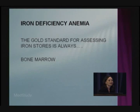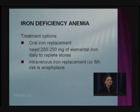Remember, if asked what the gold standard is: ferritin's a good marker, but the gold standard for knowing how much iron a patient has is always a bone marrow. Absolutely always a bone marrow. So if asked the best test, the gold standard, you should answer marrow. Usually you can figure it out without getting to a marrow, though.